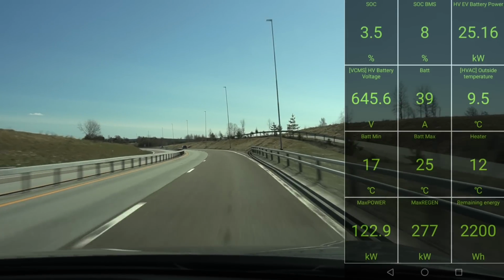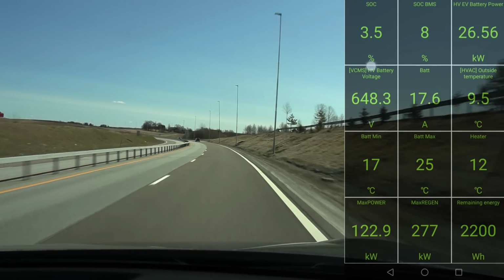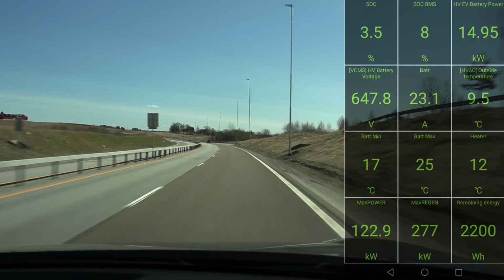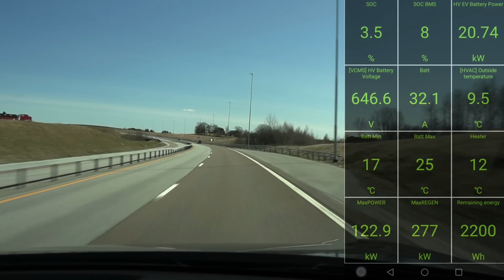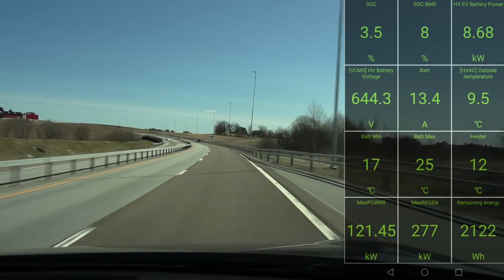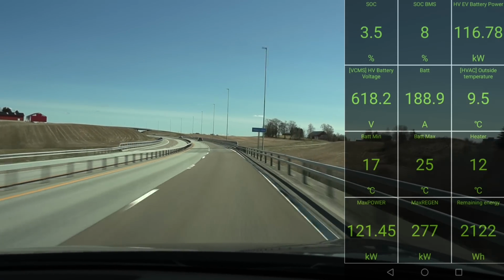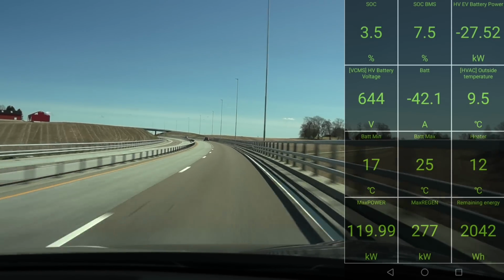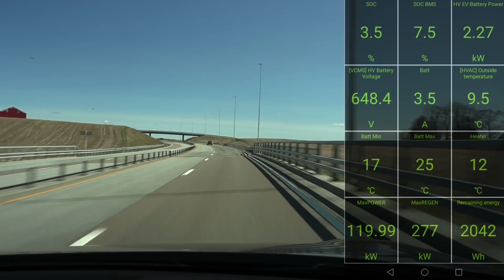Well, we're now on the motorway towards Kongsvinger. This is at Cleavage. And look here, we have 3.5% left. Max power to 123. Oh, let me see. Do we actually have 120 kilowatt power? Let's look at this one. Yes, we do. Okay, we have 100 and something kilowatt power. Okay, so that's slightly reduced power.